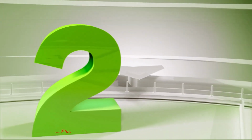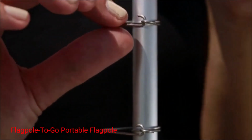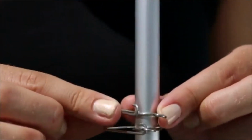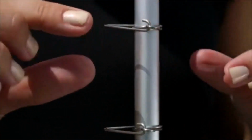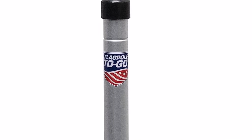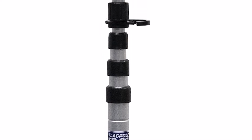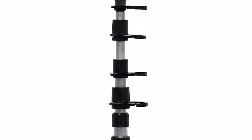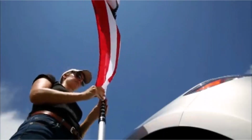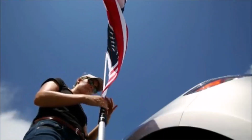Number 2. Flagpole to Go Portable Flagpole. This collapsible flagpole for RV is one of the best values for money products that you can buy. It is collapsible down to 4 feet, which means I can pack it away whenever I need it. The flagpole has 6 height options, ranging from 5 feet to 20 feet. Hence, you have enough options to take your pick. It is made of high-grade aluminum and is considerably lightweight.